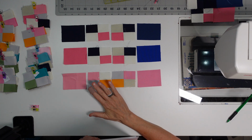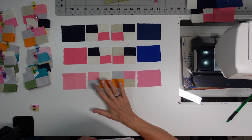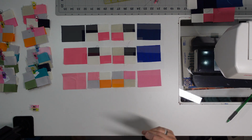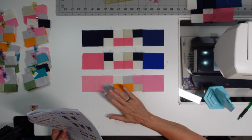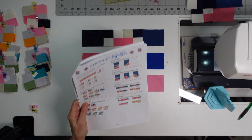But anyway, these are the three top mountain units that we need to make. We're just going to assemble them in rows and iron those seams open. All right, here's my top mountain units assembled. So I can set those aside. Now we're going to these middle mountain units.